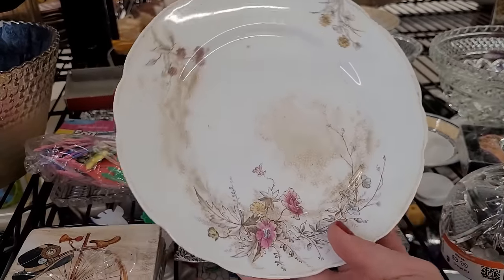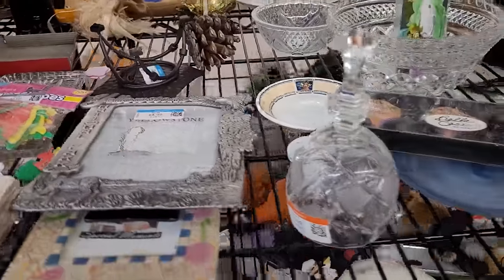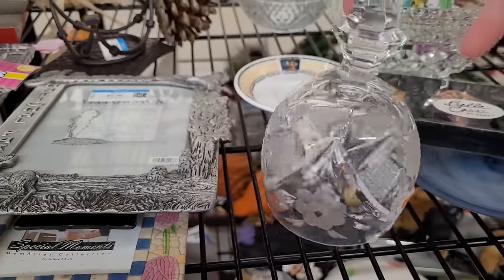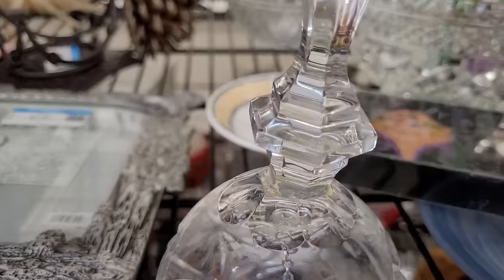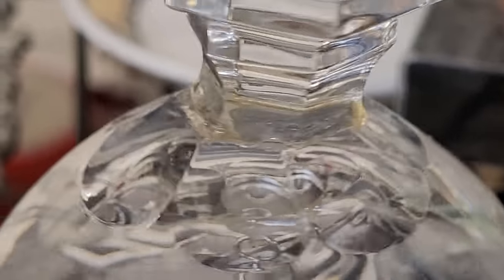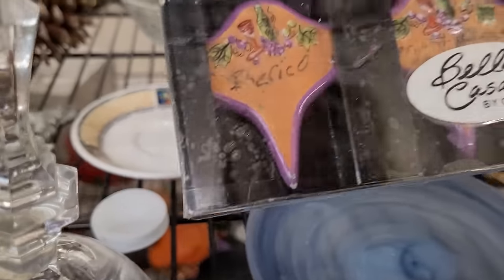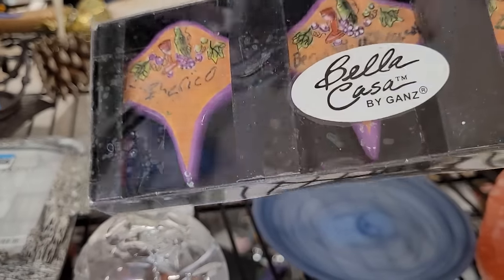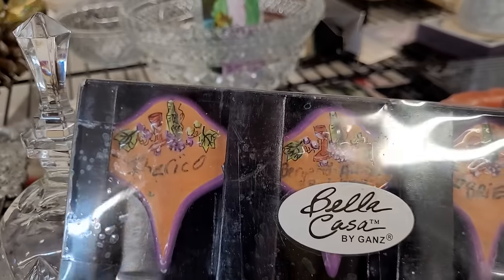It does have some staining and crazing showing its age, but it is a gorgeous old piece. It's a little bell here, but that has been repaired. I can see it's a bit offset with some glue at the join. Zooming in so you can see what I'm talking about. Not a very good repair, unfortunately. These are some little cheese markers. $3. Those are quite fun. Bella Casa by Gans. Let's pop those into our cart for $3.